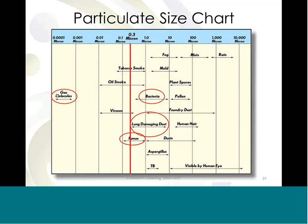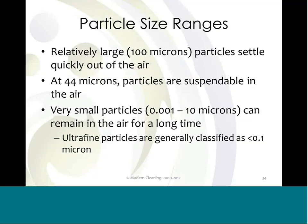And gas molecules, you're really getting into nanoparticles, and as you said earlier, a nanoparticle is one billionth of a meter. Right. And that is, you're getting down to the atomic level. You're talking molecules.